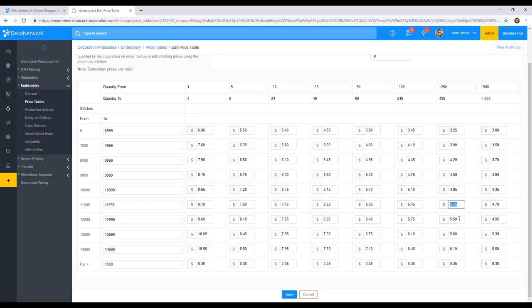That's what your rate would be, $5.15. You can customize the price table. You can adjust it. You can make it as detailed or as simplistic as you need it to be.